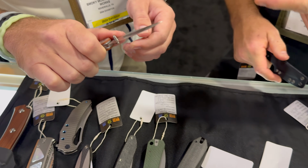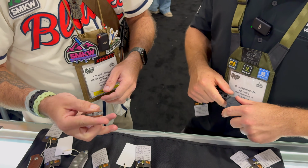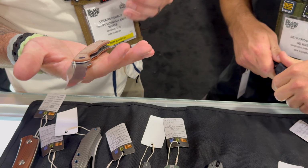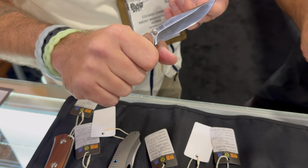So this one's cool. We're going to enter this one into the awards for the best EDC in the Civivi line. Absolutely. And I gotta say, they might have to change the name of the award if he wins this. Yeah, that's right.